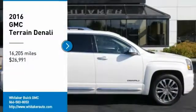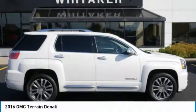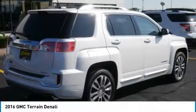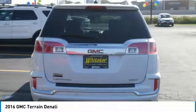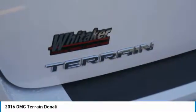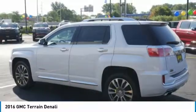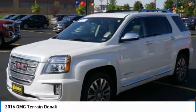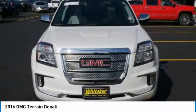We are pleased to show you the 2016 GMC Terrain. The GMC Terrain combines the benefits of a crossover with the style and functionality of an SUV. Terrain offers uncompromised capability, a balanced stance, and a commanding view of the road, letting occupants enjoy a confident driving experience. And an EPA estimated 32 highway miles per gallon is not bad either.